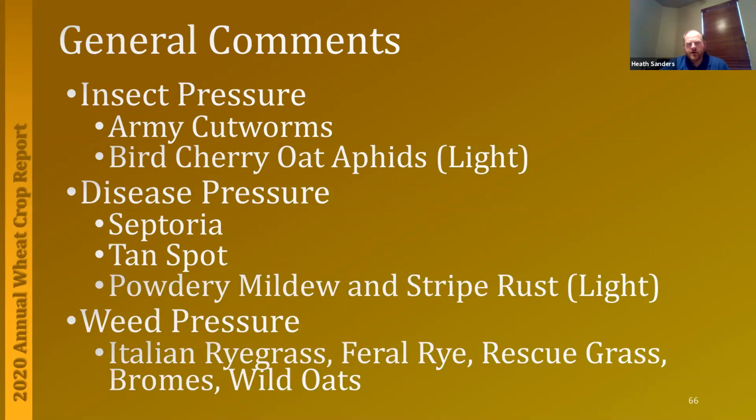So insect pressure, we did see quite a bit more Army cutworms this past late winter, early spring. There were a few bird cherry-oat aphids, but they have been pretty light for the most part. Disease pressure, Septoria tan spot really was making its way up through the canopy and was showing up. Did find some powdery mildew and some stripe rust, but it's been pretty light.